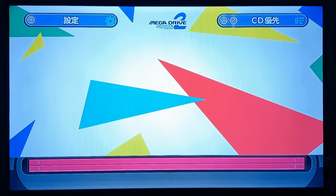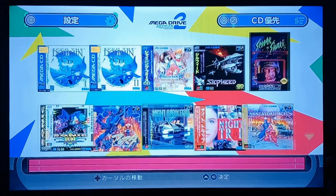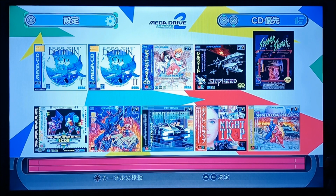Okay, so I was right. Basically, this U.S. version, I'm not sure about the other ones that are out there overseas, like the Mega Drive version, or the Japanese version of this one, but it seems like they have two versions of this game here. You get the Japanese Mega Drive game system, and you get the regular.